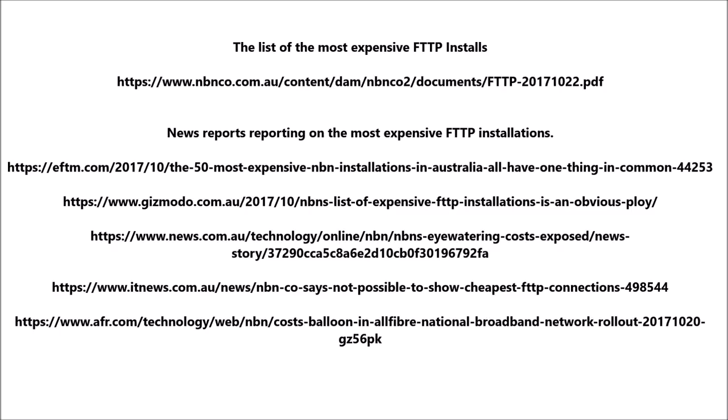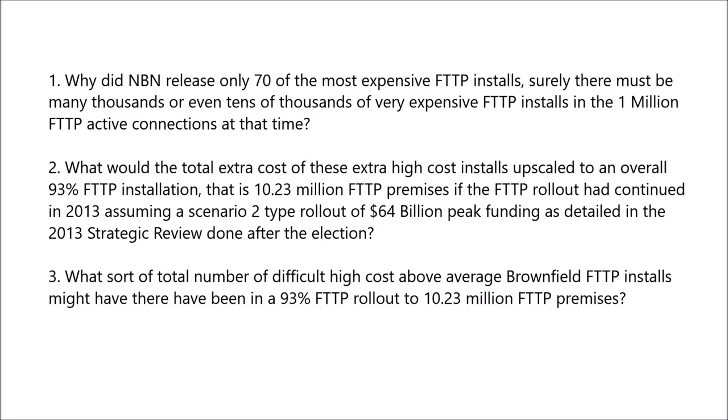At the time, this list was used by some as justification that a full fibre to 93% of premises rollout should never have been considered, and why the multi-technology mix model is superior, and the list by itself proves it. Anyway, in recent days I've given this list a bit more thought.